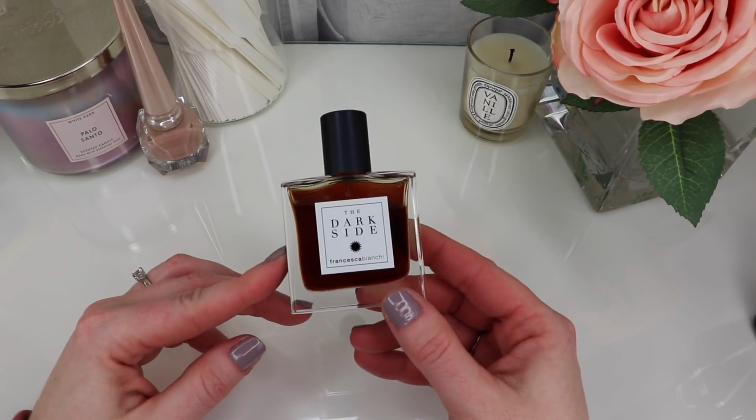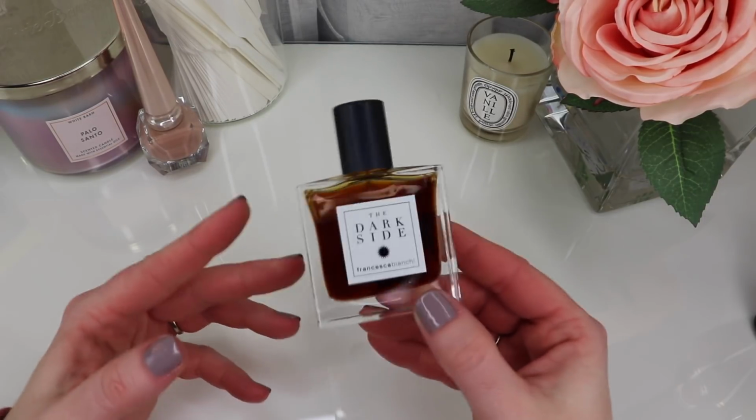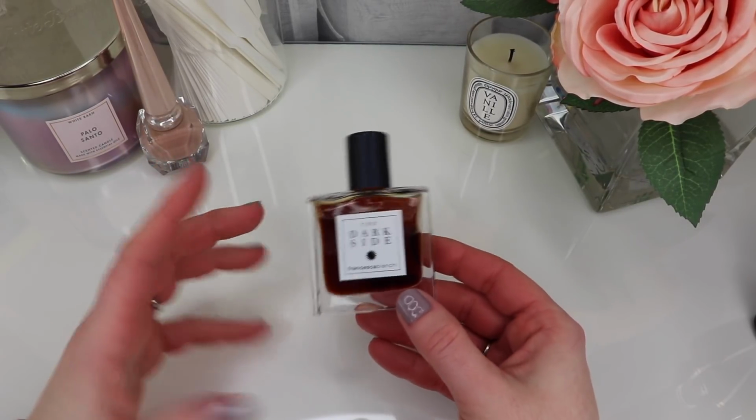And this used to be my favorite, but I don't know what changed. I just don't get on with it anymore. Again, it's another amber fragrance, so that's part of it. And it has, I think, a touch of iris, some woodiness.